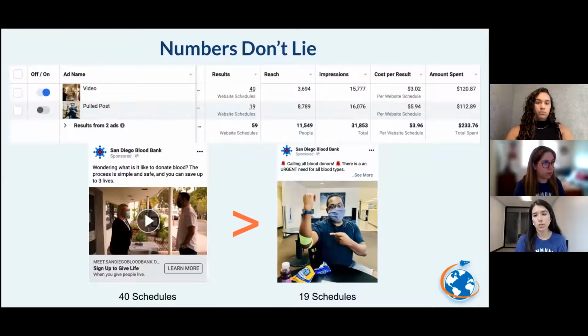One statement that holds true is that numbers never lie. We can sit here today and talk about all these different types of strategies, but at the end of the day, you're going to know if they worked out or not when you go and test them. In this slide, you can clearly see the number of signups from our video ad versus our static image ad. You can also notice something interesting about the number of people we reached. The video reached way fewer people, but drove more results. Why is that?